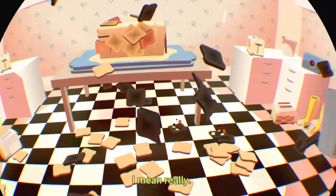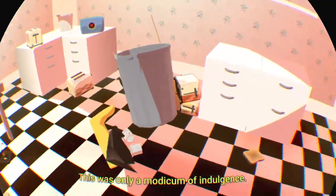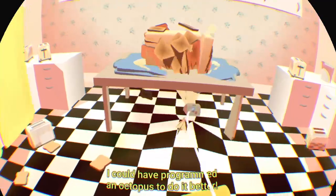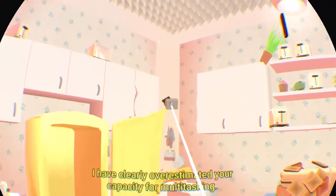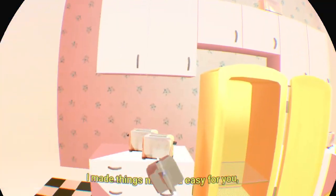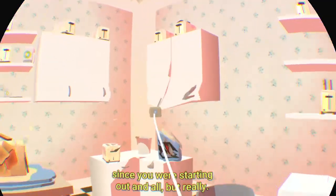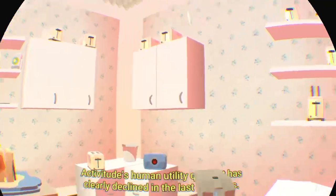I mean, really? Are you completely inept? This was only a modicum of indulgence. I could have programmed an octopus to do it better. I have clearly overestimated your capacity for multitasking. I made things nice and easy for you, since you were starting out and all, but really, Activitude's human utility quotient has clearly declined in the last few years.